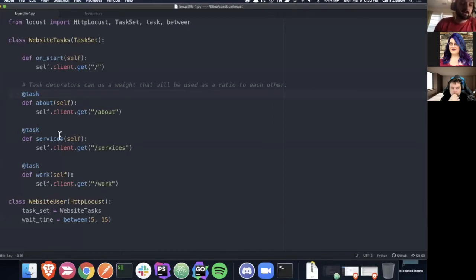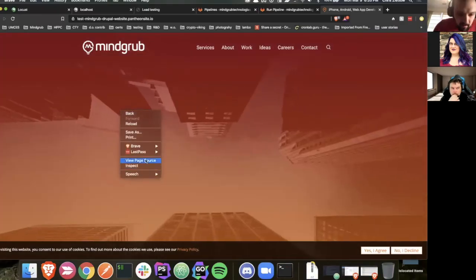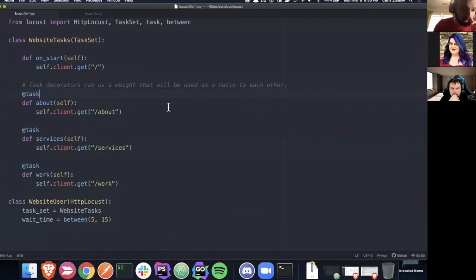LOCUST works entirely with an HTTP client. So we're not actually loading the full web page in this instance. We can do that, but for testing purposes, we just want to use the HTTP of the page. This is similar to when you go to a web page and click view page source. This is really all I'm doing. I'm just asking the website for the HTML, and then Python's going through and interacting with that HTML. I'm not doing anything like loading JavaScript, though we can if the need were to arise.